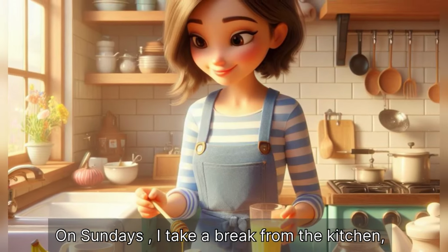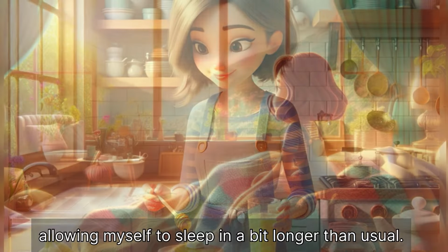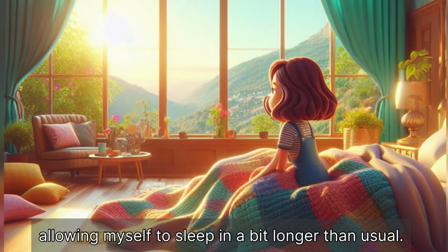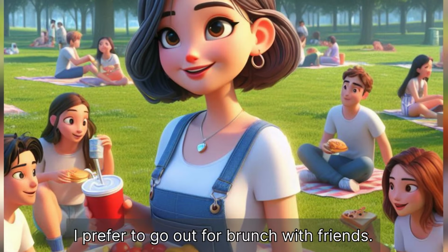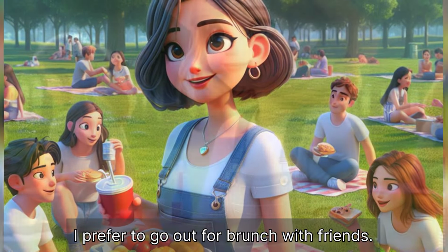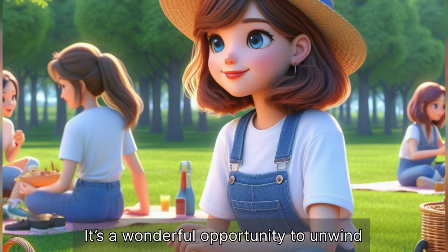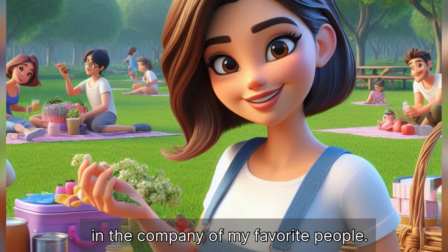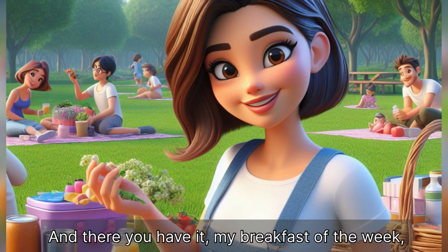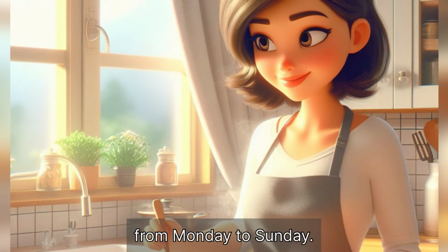On Sundays, I take a break from the kitchen, allowing myself to sleep in a bit longer than usual. Rather than cooking at home, I prefer to go out for brunch with friends. It's a wonderful opportunity to unwind and savor delicious food in the company of my favorite people. And there you have it, my breakfast of the week, from Monday to Sunday.